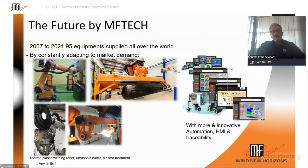And today, the customers need more and more automation on the machine, but also more and more traceability. It means that to produce an H2 tank, for example, we need to know a lot of parameters of production. And this is very important for us to know what he's doing and when. This is very important today for our customer. So we develop a complete system. We can say that our machine now is 4.0 connected. And this is very important. And more and more, we don't stop our development for that. We are always on the research and on the way to give the best satisfaction to our customers.